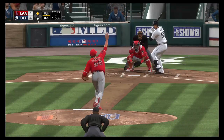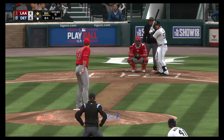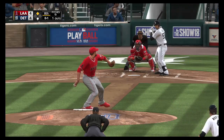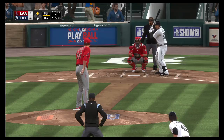First pitch coming. Here it is. The breaking ball that time in for a strike. 0-1. Here's the pitch. Swing and a miss just out in front of that fastball.